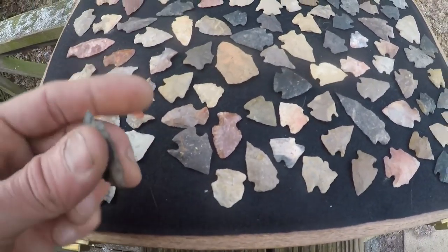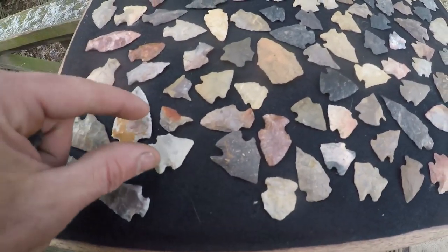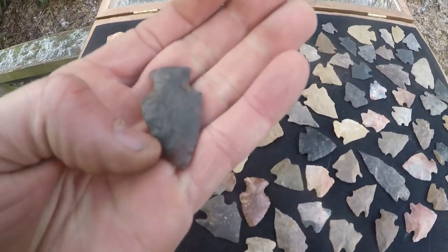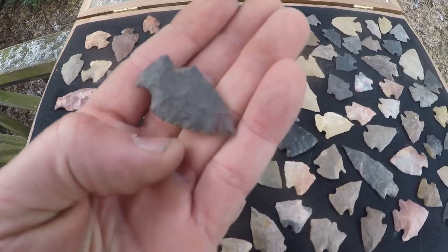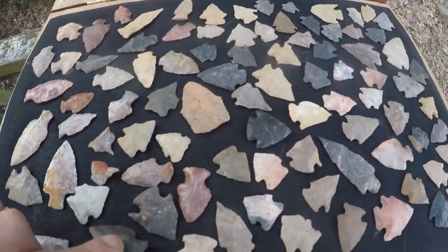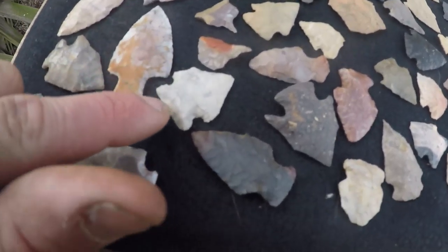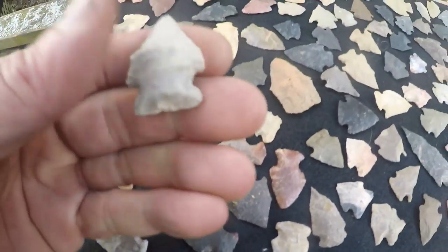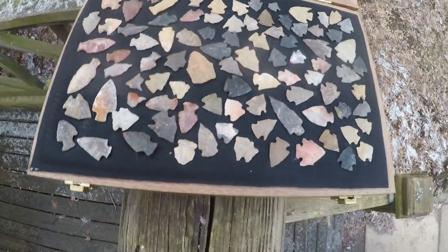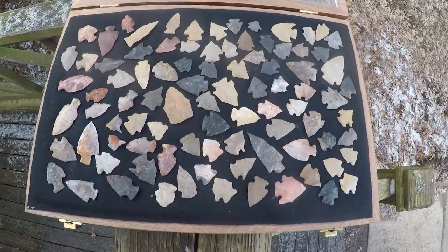I found this point here. This one I found on video. And I found this point on the same site. It's like a black table rock with red spots on it. It's just beautiful. But that pentagonal there is nice. I think that's like gray Flint Ridge. It's real high quality material. But there's a look at some pentagonals. I'll put up some pictures too.